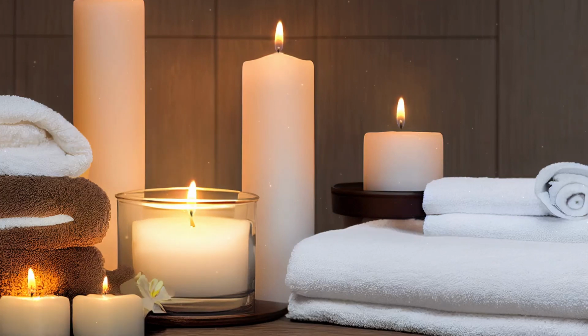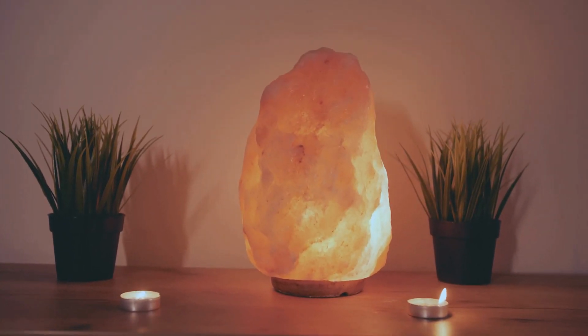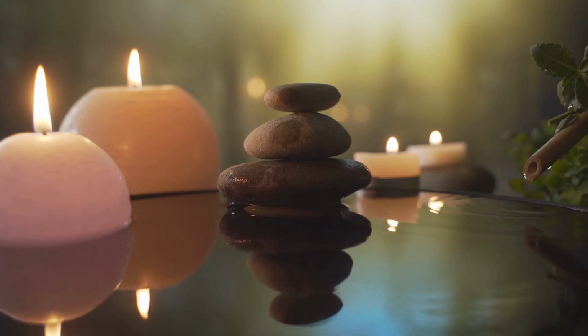One of the most significant elements of ambiance is lighting. Soft, indirect lighting can help reduce stress and create a sense of calm. Consider using dimmable lights or candles, especially those with soothing aromas. A touch of natural light can also be a wonderful addition, bringing a sense of the outdoors in and providing a gentle reminder of the world's rhythm.